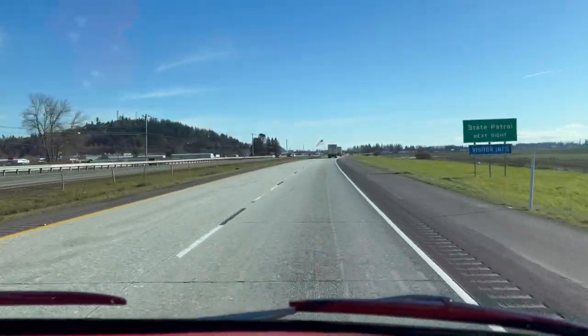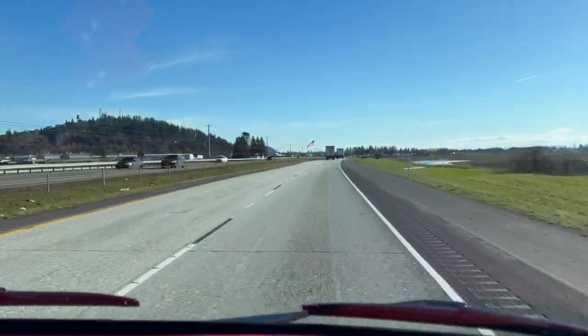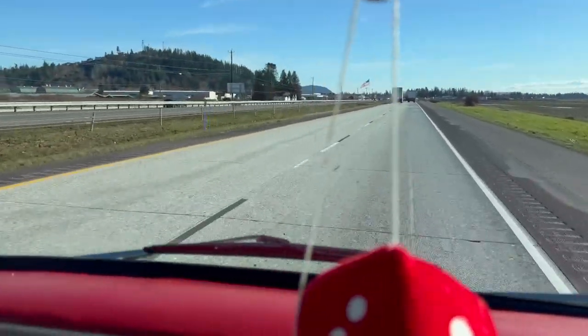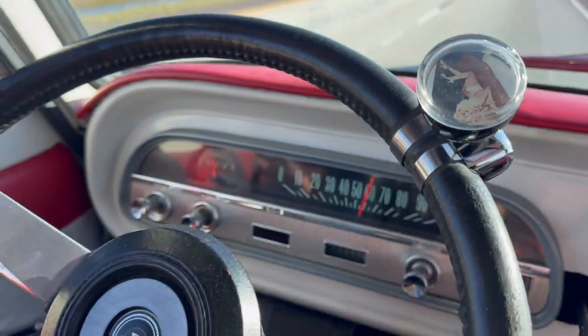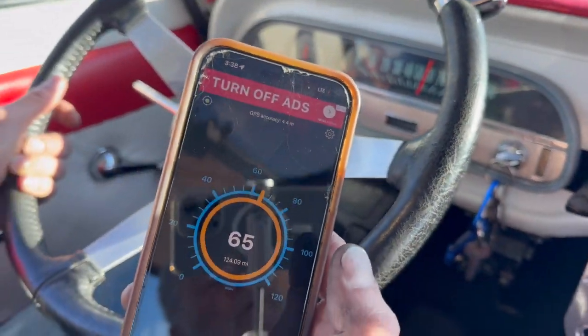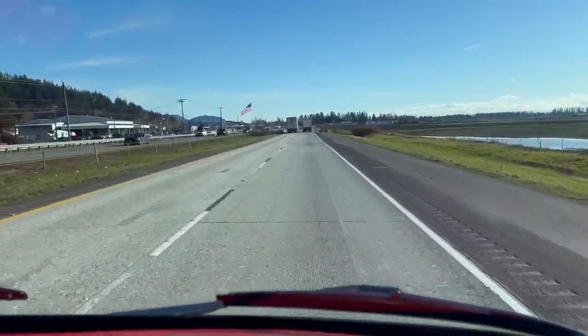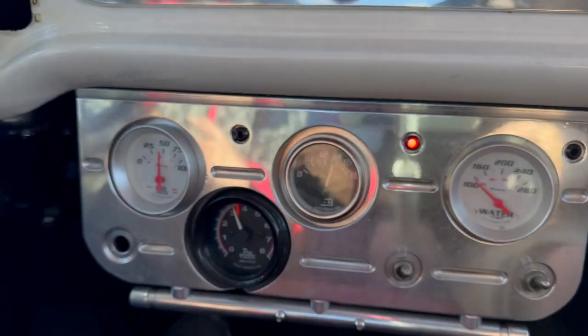Somehow or another I knocked it off. So anyway, we're going down the freeway and we're doing 60 on the speedo and 65 on the GPS. Okay, 65 on the GPS. Just over 3,000 RPM. Oh yeah.